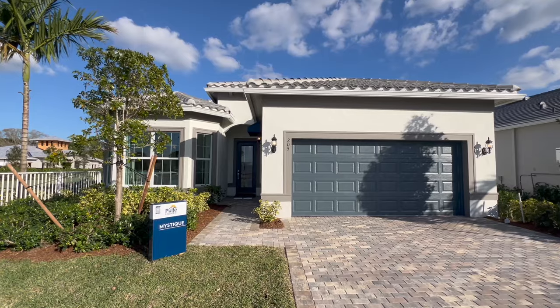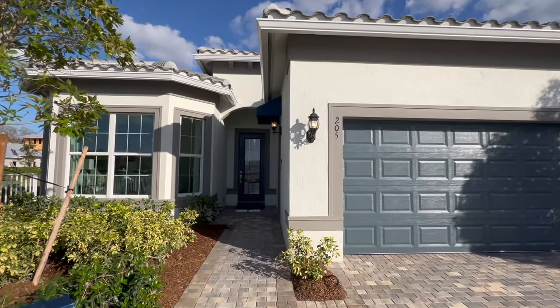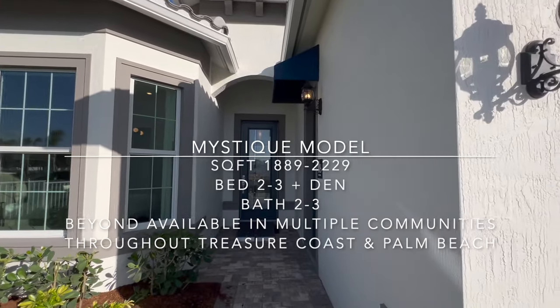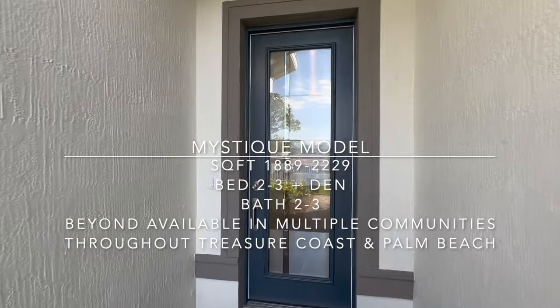This Mystique model is going to come in anywhere from 1900 up to 2200 square feet under air, offering two bedrooms and a study off from the foyer with the option for a third ensuite bed and bathroom. And your kitchen, dining room, and great room in the rear are overlooking the covered lanai and your backyard.